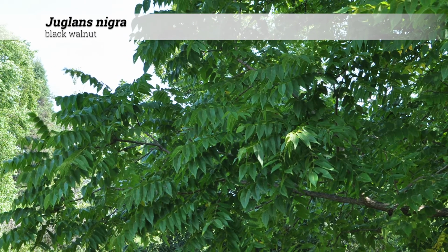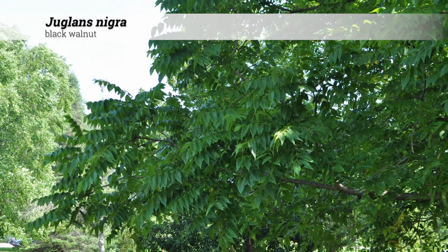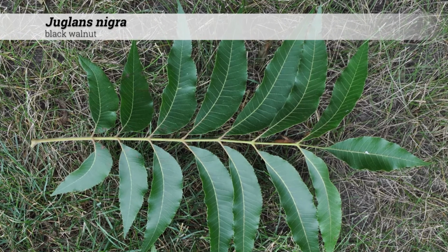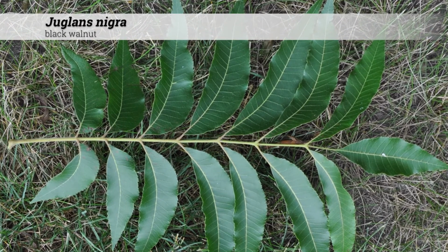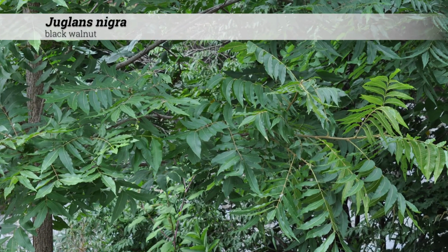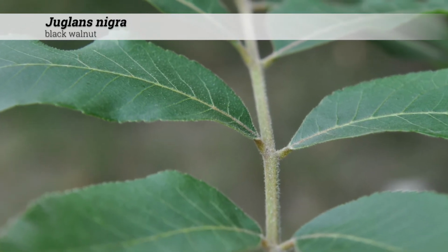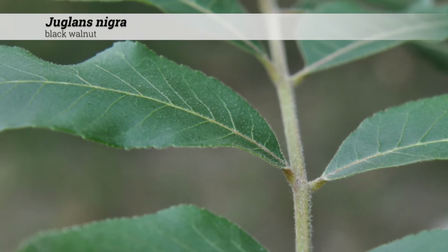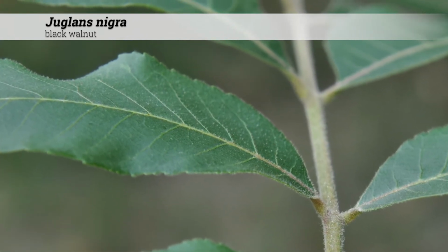Foliage is deciduous, alternate, and leaves are pinnately compound. The overall leaf is anywhere from 12 to 24 inches long and will contain 15 to 23 leaflets, although as few as 11. Sometimes the terminal leaflet is missing. Individual leaflets may be 2 to 5 inches long and 3/4 to 2 inches wide. The margins may be irregularly serrate. The petiole and rachis may be minutely downy.